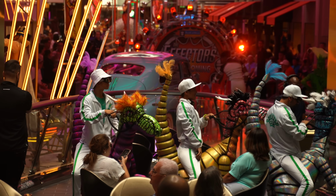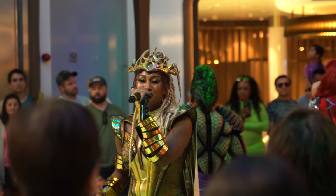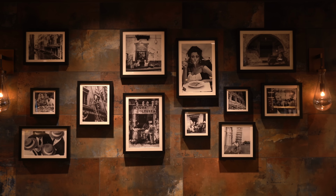Now, one of the biggest complaints I kept hearing across the board, even from myself, was that there were just no quiet spaces on Utopia of the Seas. I'm here to push back on that after experiencing it a second time. I intentionally made myself go find places where you can seek comfort, solitude, quietness, and they have a lot of them. One of them is Giovanni's.